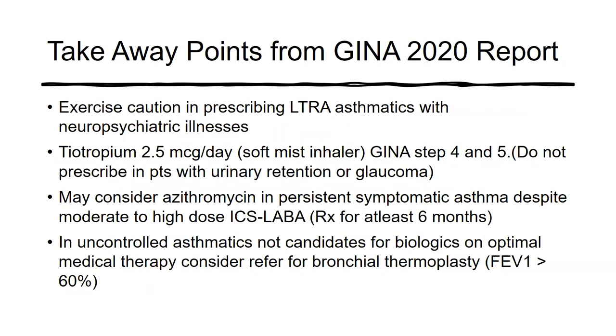Leukotriene receptor antagonists carry a black box warning for neuropsychiatric illnesses. If you're using tiotropium, use the soft mist inhaler at 2.5 mcg and ask about urinary retention and glaucoma. Azithromycin also may be considered in persistent asthmatic patients, if you are going to treat these patients for at least 6 months; the trial excluded smokers and patients with an FEV1 less than 70%. And patients who are uncontrolled on optimal medical therapy may be considered for bronchial thermoplasty, but patients have to have an FEV1 of greater than 60%, or at least that's how the trial was done, and no history of chronic sinus disease.